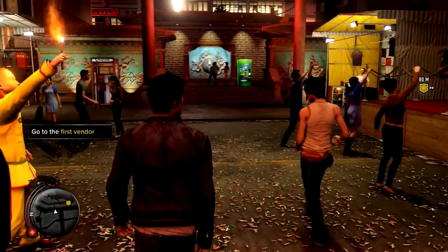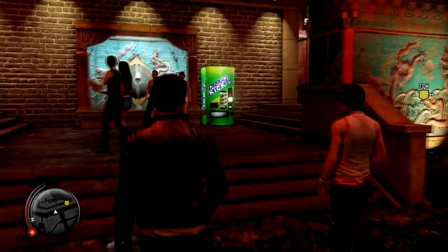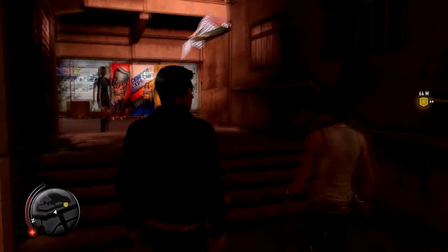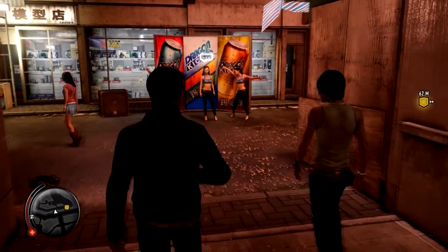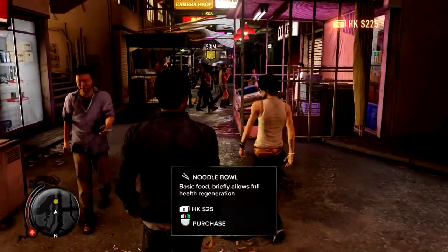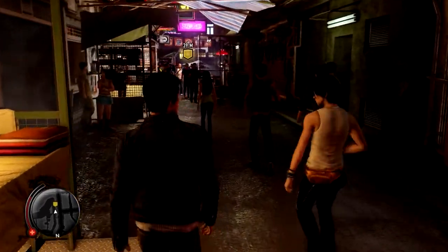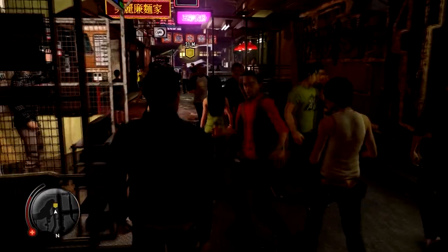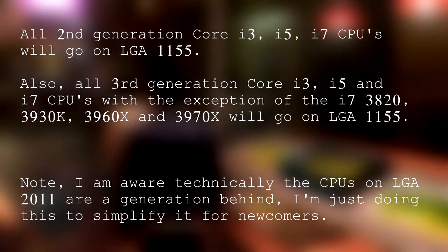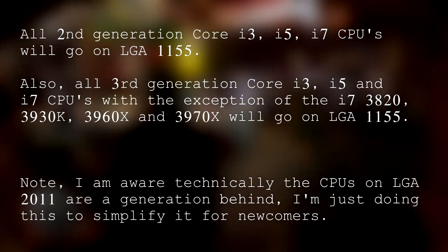If the CPU's 4 alphanumerical number starts with a 2, then it is 2nd generation. If it starts with a 3, then it's 3rd generation. Regardless, both of those generations of CPUs will go on LGA 1155. So for example, any Core i3, i5 or i7 CPU that you see that starts with a 2 will go on LGA 1155. I don't care if it's 2600K or 2500, any of them will go on LGA 1155. Just remember that. And then any Core i3, i5 or i7 CPU that starts with a 3 will also go on LGA 1155. However, there are exceptions. The i7 3820K, i7 3930K, i7 3960X and i7 3970X will all go on a different socket, LGA 2011.